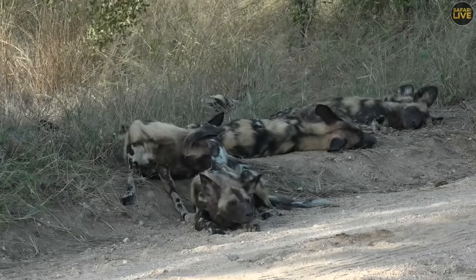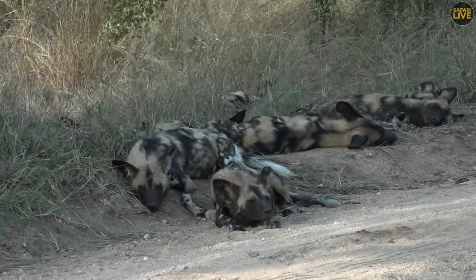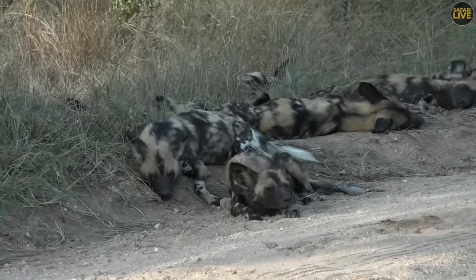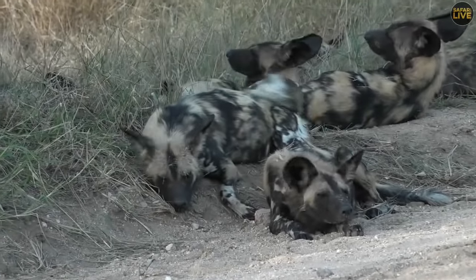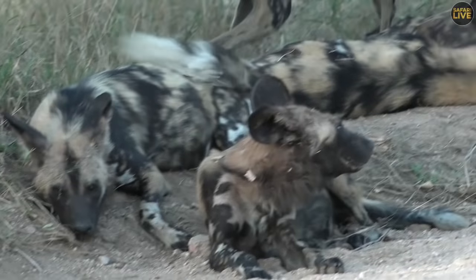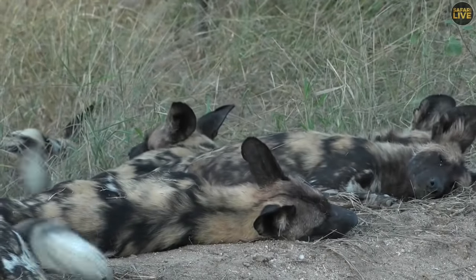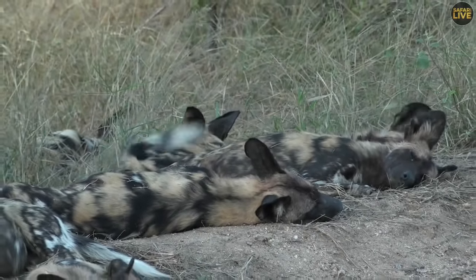I was just in the middle of telling people how you never know what happens, you need to pay attention to your surroundings, not thinking we were going to see anything this afternoon for the first hour or so because it's so hot. And then driving down the road, and voila, we come across this pack of wild dogs lying basically on the road when we got to them. They're in the shade of this nice big jackalberry and termite mound next to them.